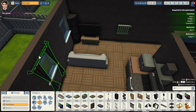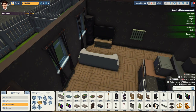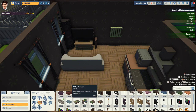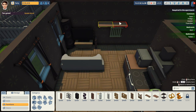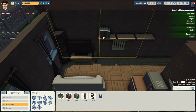Give them window curtains. They might want a citizen council because I'm generous. It's actually kind of a nice apartment. We give them some shelves. They like shelves. Don't ask me why, but they do. So the game's kind of funky. I'm not sure if they'll identify this as a separate room from the kitchen. So this might just end up being classified as a kitchen, which means all this extra work will go to waste. But I don't know. We'll see.